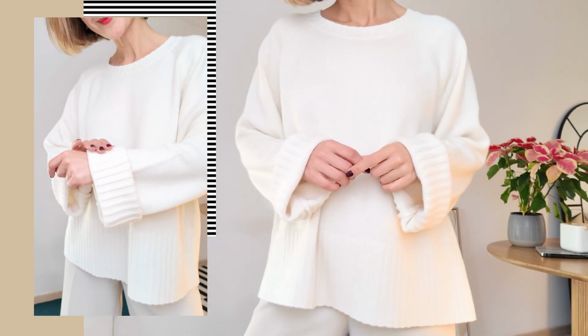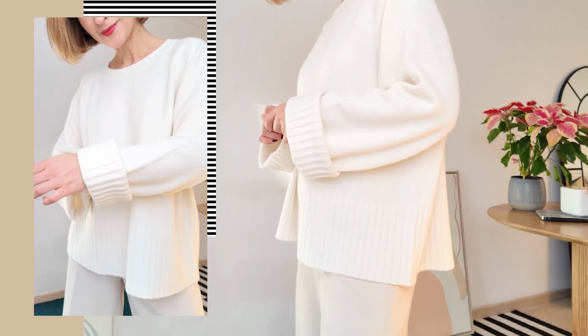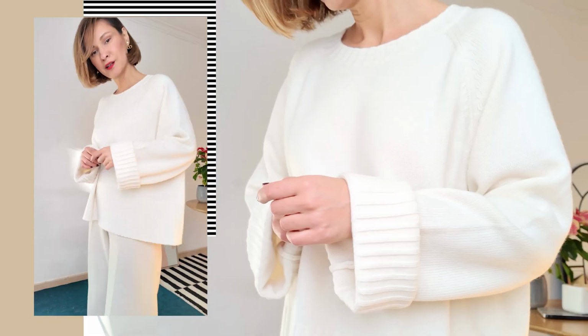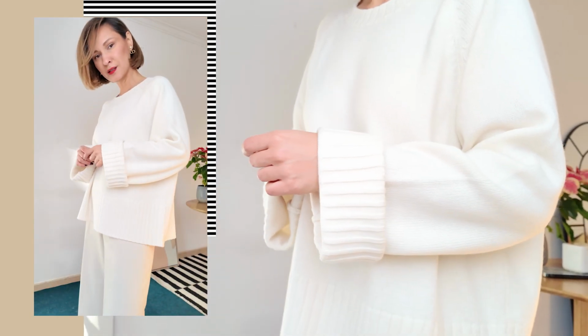And this luxurious white sweater from Lily Silk is crafted from super soft merino wool and cashmere, with a modern loose cut and neutral timeless design. I love everything about this item.